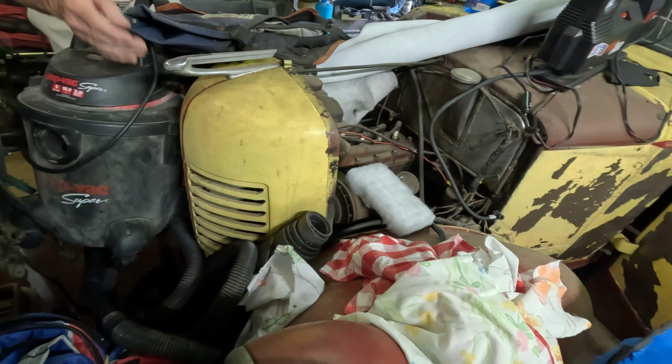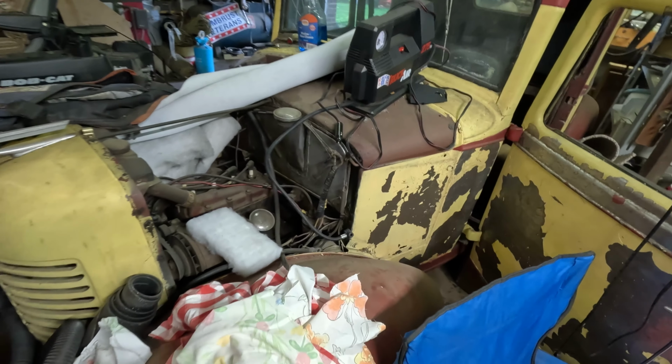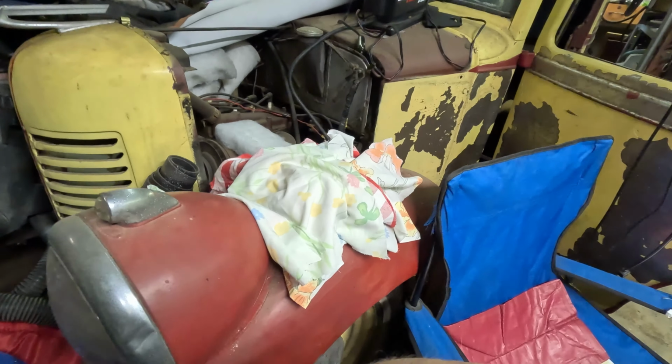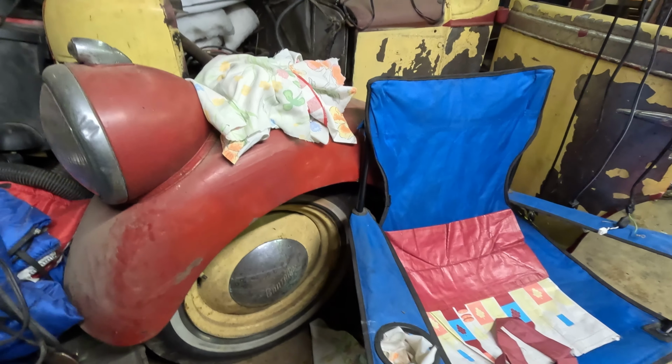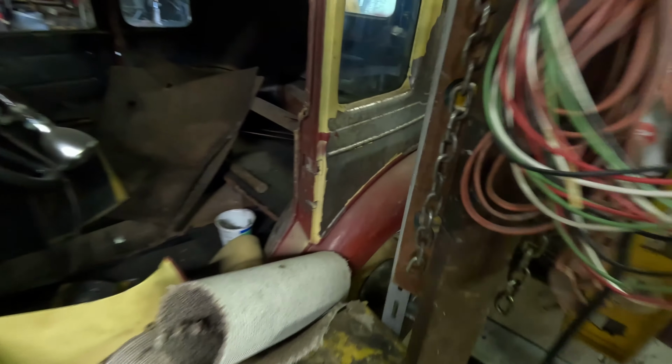This car has all the goodies on it. It has the Bantam logo on it. Nobody took anything off of it. Even the little Bantam hubcaps.